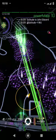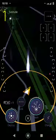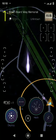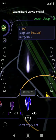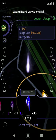XM reserves 93%. No, this is all up in the links. It's too close. I'll capture this one. XM reserves 98%. XM reserves 100%. I'm gonna capture this one.